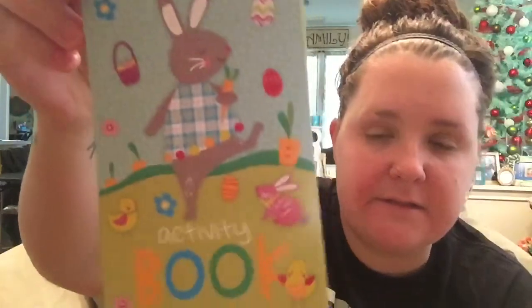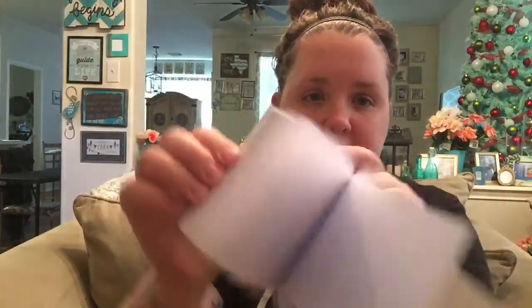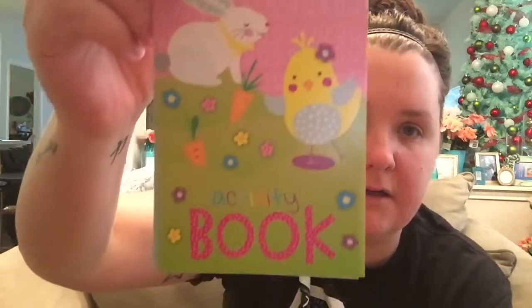And here's another one of those to-do lists. And this is one of their little Easter activity books. I usually get these for myself, and then I take the stickers out and use them for my planner. They have different things for the kids. I'll probably give it to one of the kids. Then they had, oh, this is another Easter one. This is just a different color.